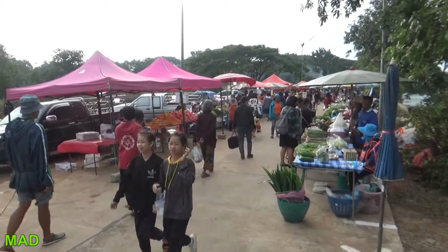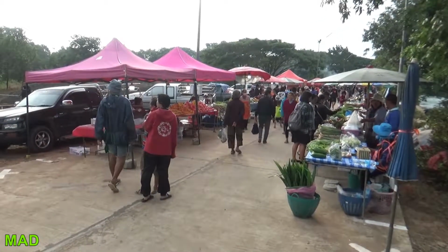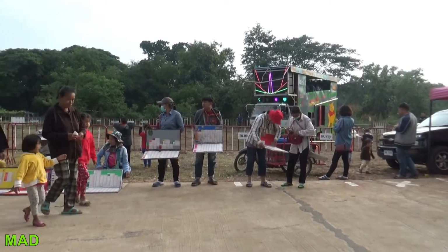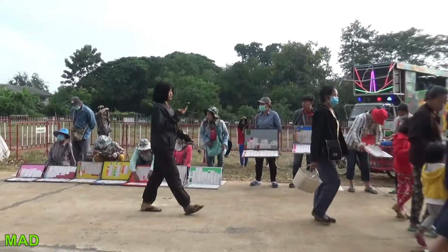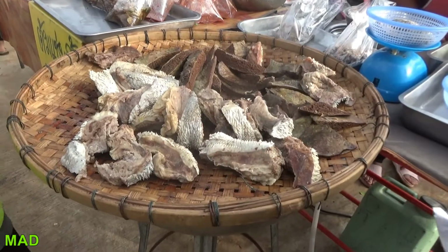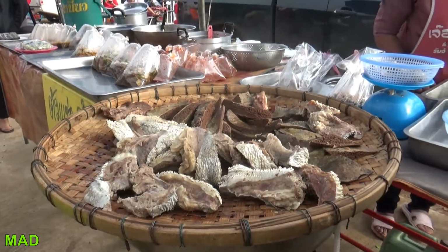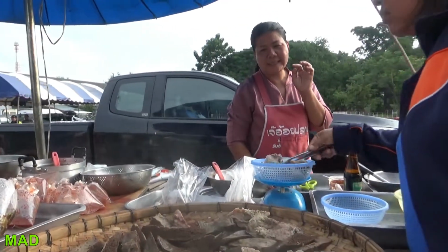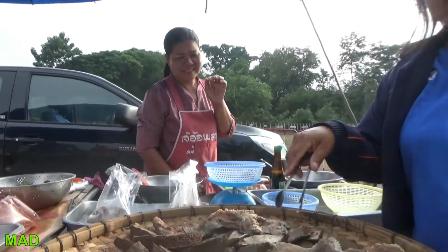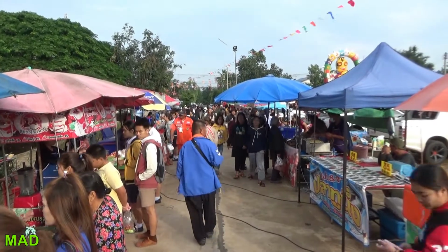As the day went on, I was there for about an hour, I guess. It got busier and busier. All these people are selling lottery tickets. That is ripe. This lady picked more than she could afford, I think. She was putting some back.